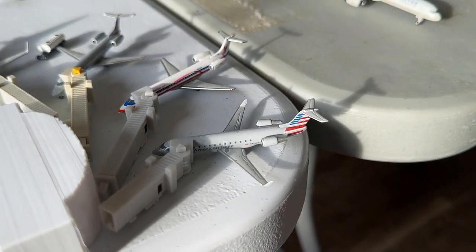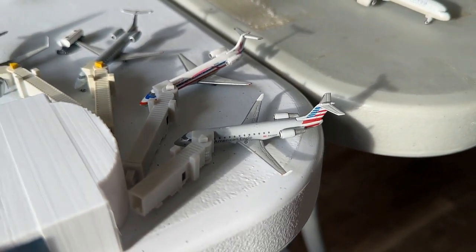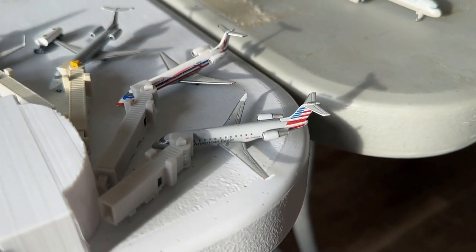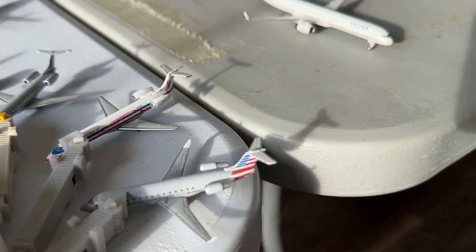This guy's taxiing out for a nonstop flight today out to, this guy's going to be having service over to, sorry, I lost it. Boise. And this guy came in earlier today from Sioux Falls, South Dakota.